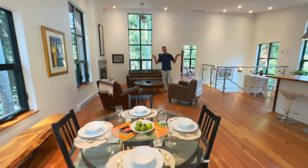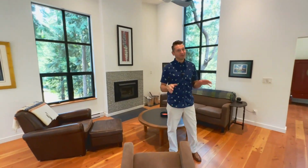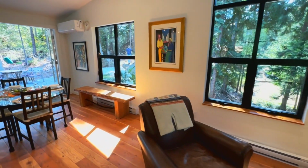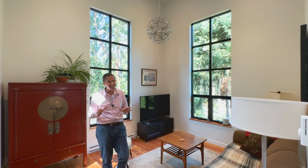Step inside and you'll be embraced by the spacious feel and so much natural light. This open concept design creates a seamless flow, which is ideal for relaxing and entertaining, but that's just the beginning. Imagine a den with ceilings soaring over 15 feet.